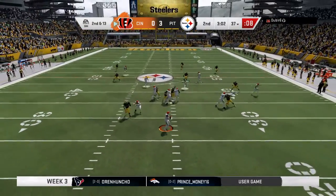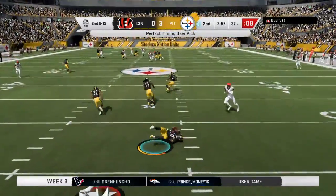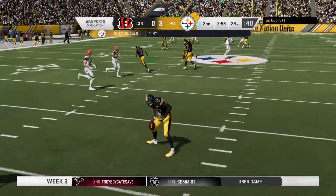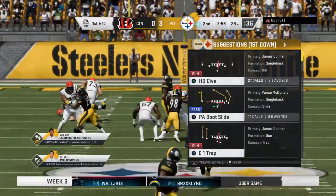2nd and 13. He's going to look deep down the field. Looking for Green, and it's intercepted. Picked up by Brad McDougal. And his guys are going to get the football at the 28-yard line.